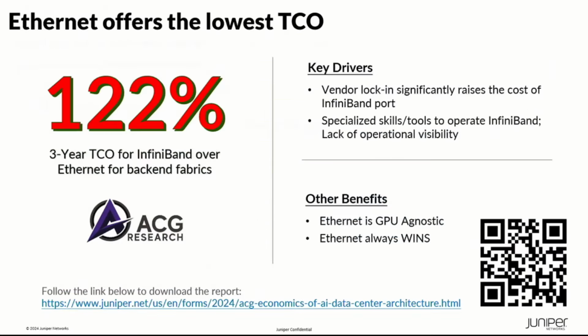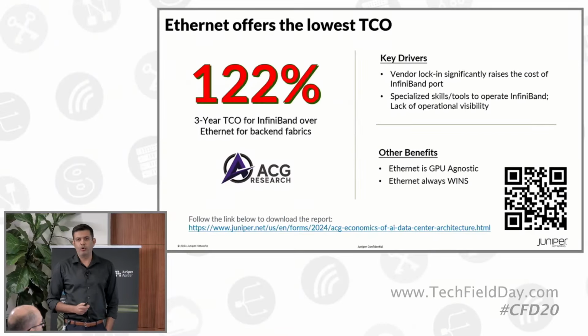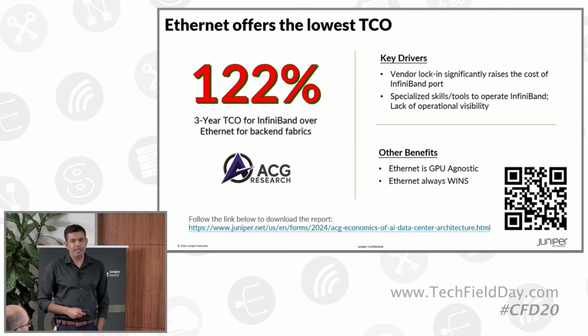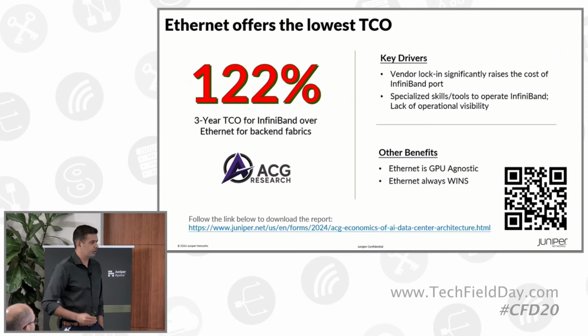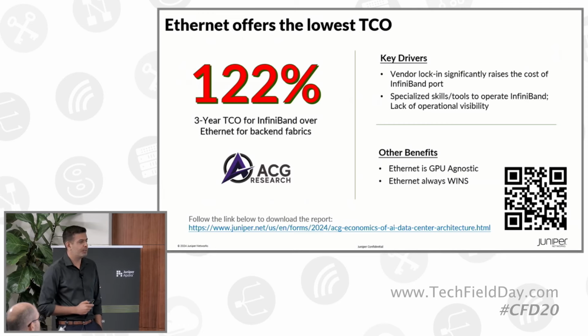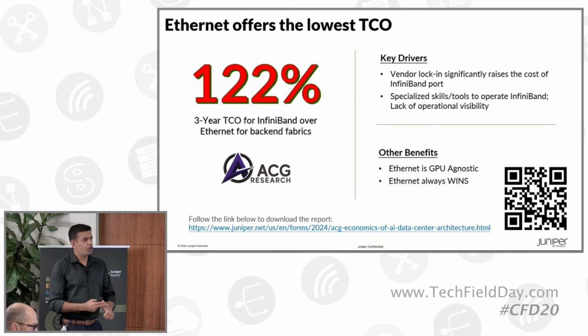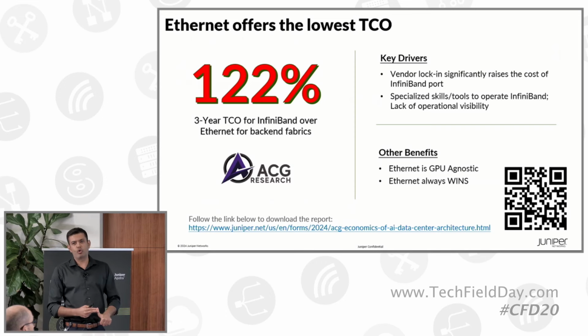All right, we talked about performance. If you look at the economics, ACG Research did an independent study comparing the economics of InfiniBand over Ethernet over a 3-year time horizon, and they came to the conclusion that InfiniBand is 122%, and I should just be explicit, not 22%, 122% more expensive than Ethernet. The drivers were simple. I think we talked about them. InfiniBand is a vendor locked-in solution. It is more costly, and InfiniBand has been traditionally more operationally difficult to manage.